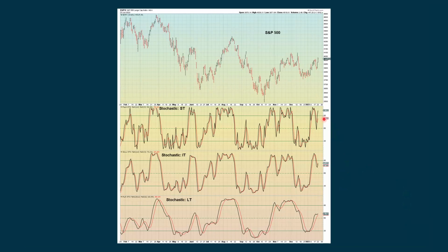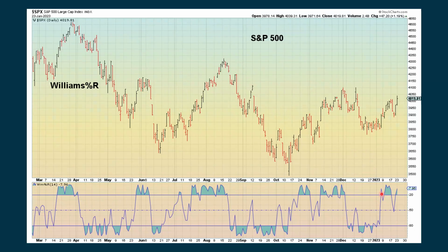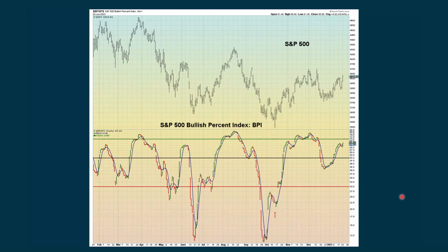Here's the stochastics in the short term. Not surprising. In the short term, extreme positive. Not there yet with the intermediate or longer term stochastic. Here's our Stoch RSI, extreme positive, and Williams percent R, extreme positive. Doesn't mean we have to stop. It just means that we're going up pretty fast here, at least in the short term.